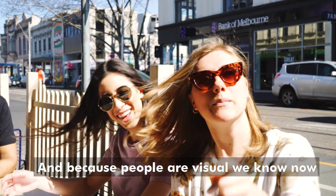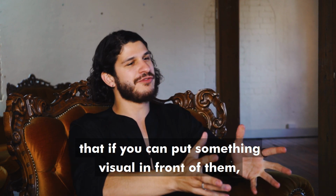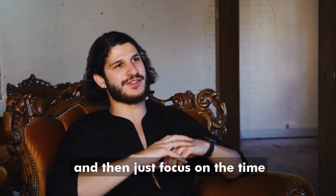And because people are visual, we know now that if you can put something visual in front of them, that aids them in making that decision really quickly. It means you can get in, make the decision, and then just focus on the time with the people that you're with.